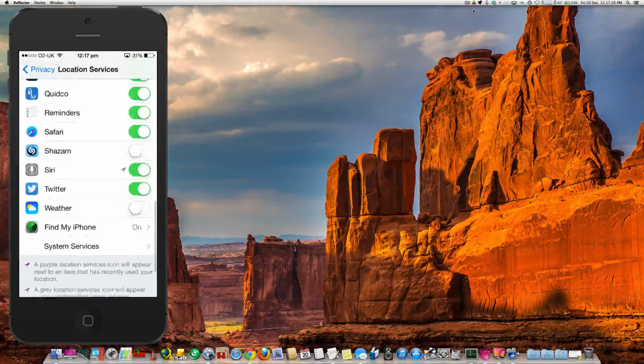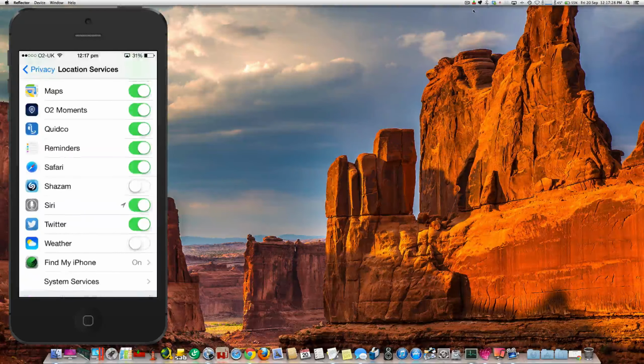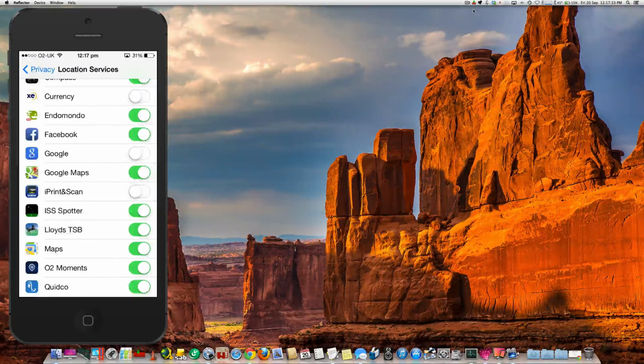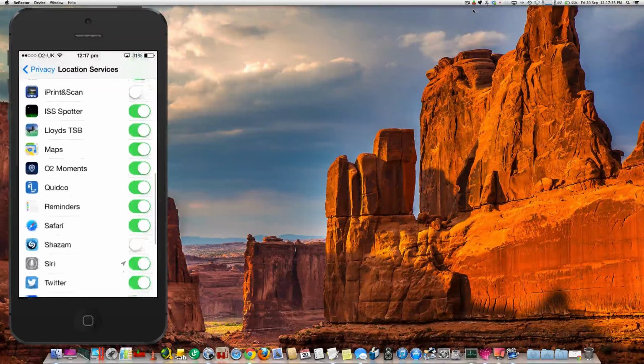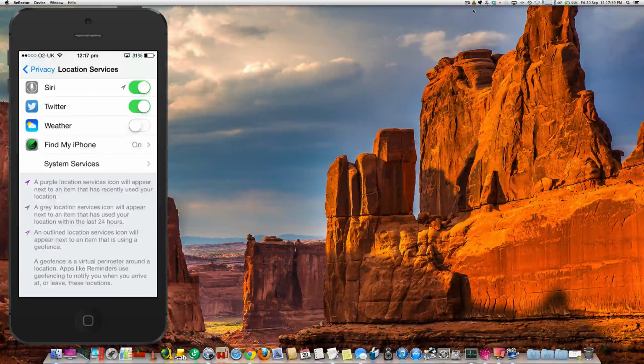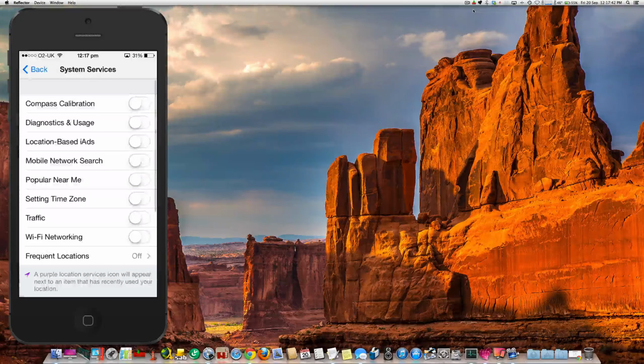So this section is where you can see what apps are and what apps aren't allowed to use GPS. So it's worth having a look in there if you're having battery issues. Now right at the bottom here we can see system services. Now I choose to have all of these switched off because basically a lot of these do use GPS either quite often or all the time, and it's pointless having something switched on that you don't need as well.